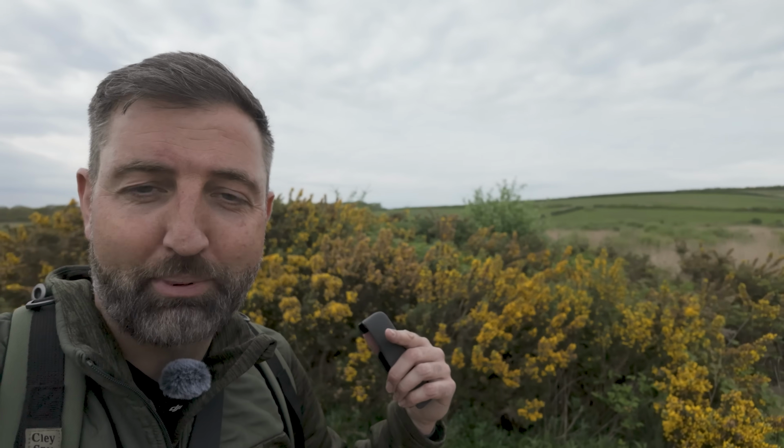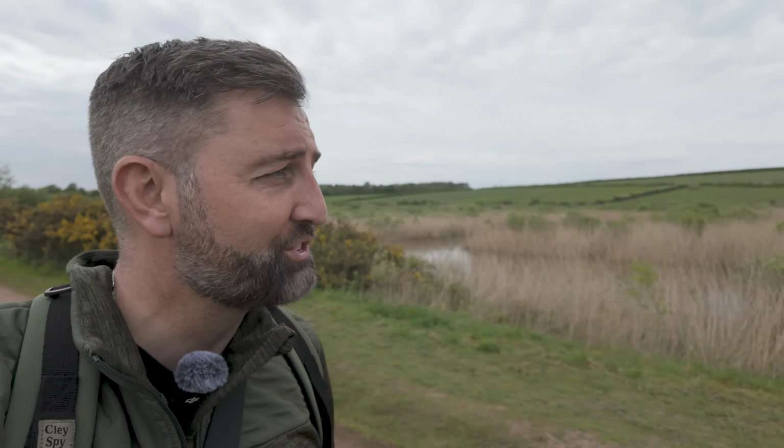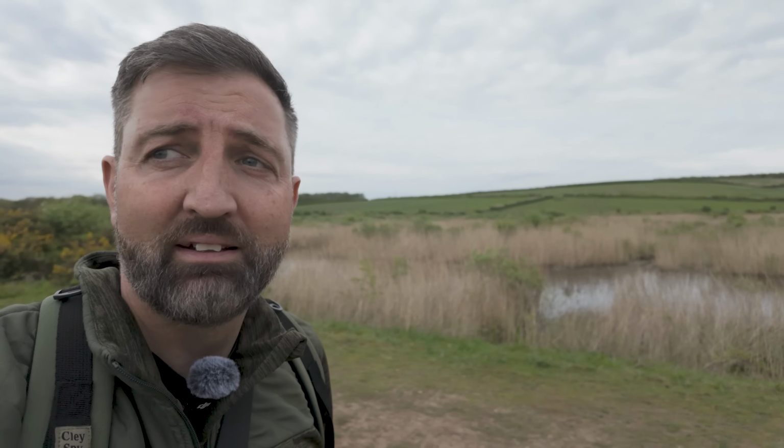We can hear the bitterns booming all around, and a couple of gentlemen have just passed us and said that they've flown pretty much over the top of where we've just been photographing the great crested grebe, because they asked if that's what we were photographing. I think I was that focused on the great crested grebe I've not seen the bittern as it flew over the top of us, but we can certainly hear them booming and calling away. Fingers crossed, you never know.